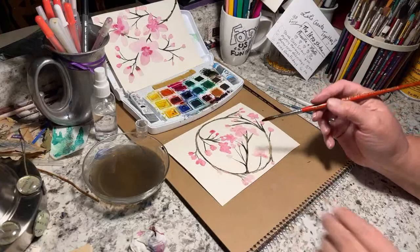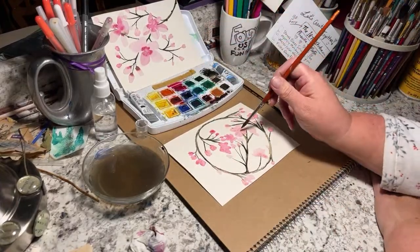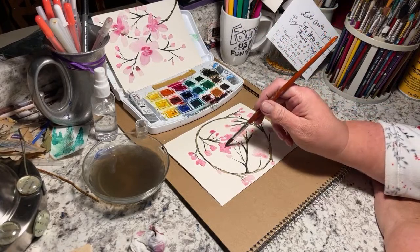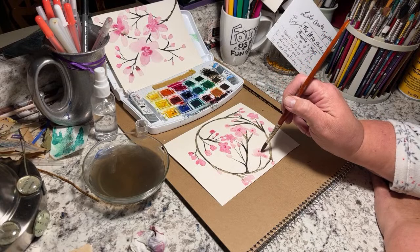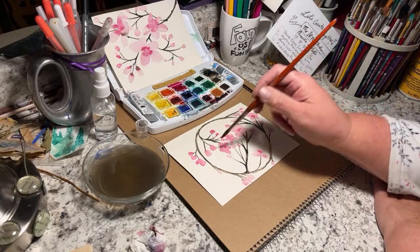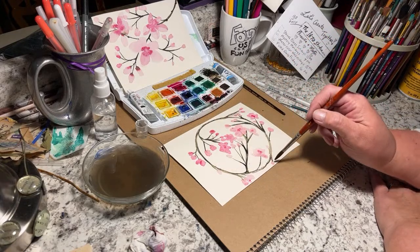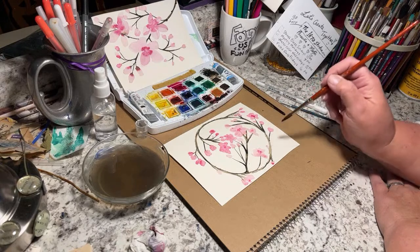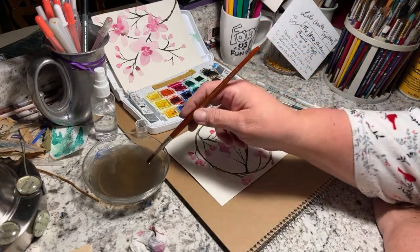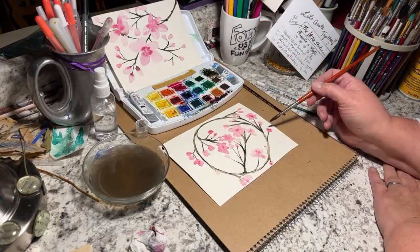Okay, so now you can see on this one, we'll come back in and we'll just do little dots in the center. This one is just super free form. Super light form. See that? Just little bits here and there.